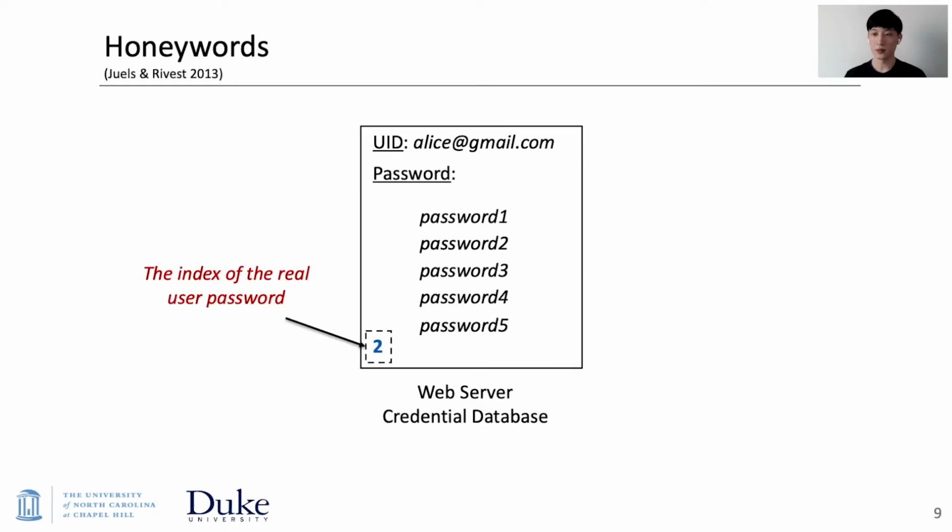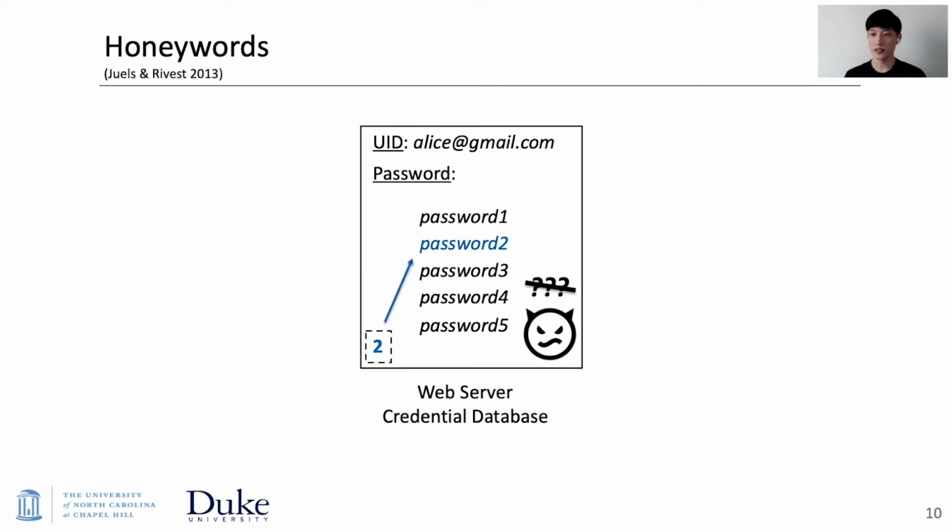To tell if a submitted password is real or decoy during authentication, the website needs to store the index of the real password somewhere at the web server. During each login attempt, if the submitted password is one of the passwords stored in the database, the website could compare its index with the real password index to determine if the submitted password is a honeyword or not. However, if the index is stored along with the user's passwords, the database breach would also leak the index, so the attacker could learn which password is real.